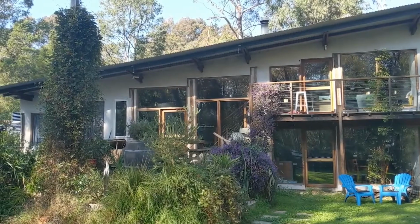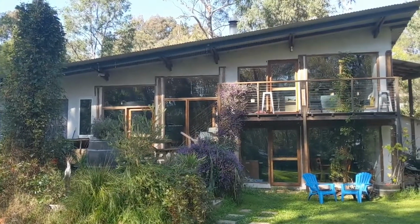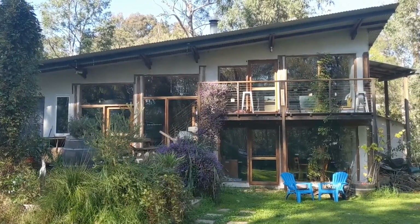But it's in the form of the land a bit. It just comes down the slope and then turns into a split level two-story with only about 1 metre of cut, so not too much cut and fill and not too many water issues associated with that.